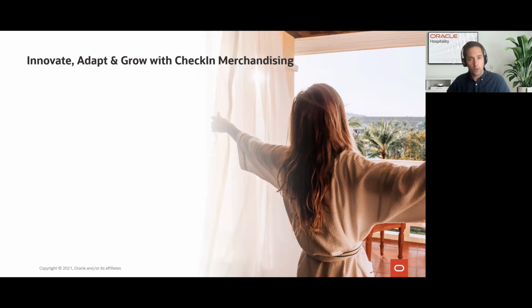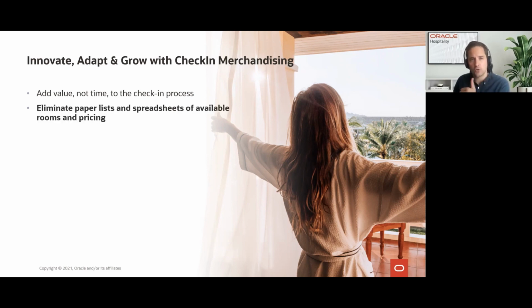Innovate, adapt, and grow with Checkin merchandising. We've just taken a look at the traditional front desk upsell programs and in comparison to what you can achieve with Checkin merchandising. So let's keep in mind, let's add value and relevance to your check-in process. Let's not add more time, right? Let's jointly eliminate those manual efforts and spreadsheets you're keeping, or you might be keeping, or your team has to go through on a daily basis. So your agents can actually keep that eye contact with your guests and engage with them in a meaningful way.